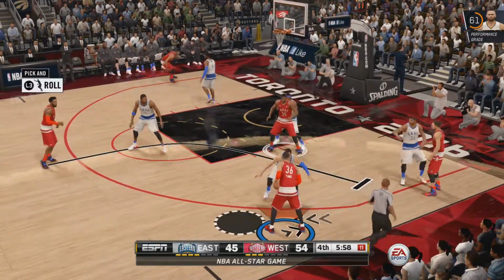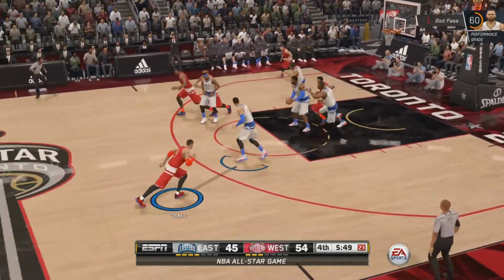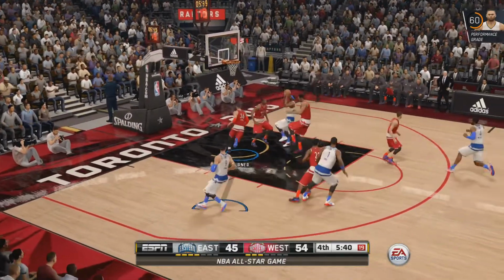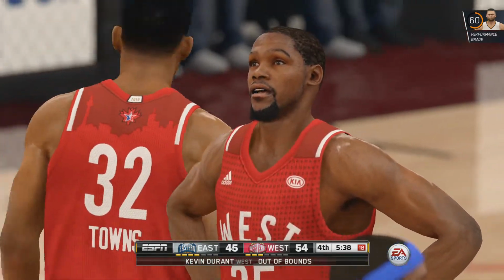Moving the ball, excellent teamwork. Oh, a costly turnover. What was he thinking on that play? Who was he trying to pass to? Thrown away. That kind of play, Mike, makes a statement.